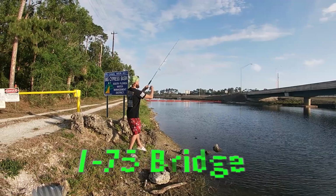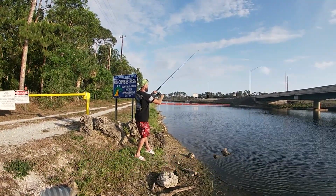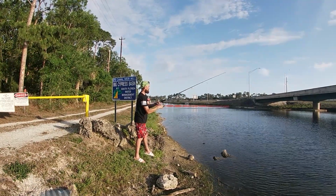Oh my god. So up next is the I-75 bridges. We usually go in right off of Golden Gate, and it's a great place to go try and catch some peacock bass.